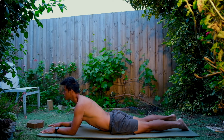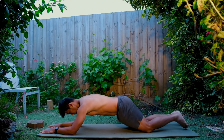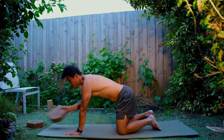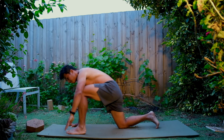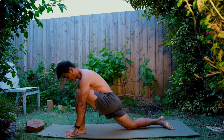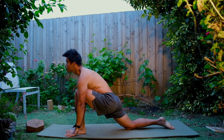Take one more full breath in. And release, tabletop pose. We'll set up for a lunge on the second side. Step your left foot forward, aligning your knee over your ankle, opening up through your chest. Soften your shoulders down.